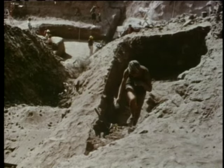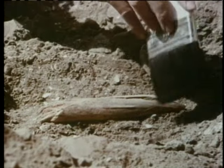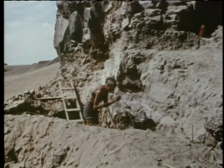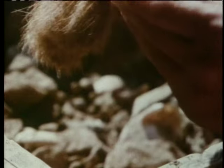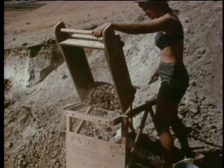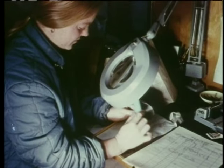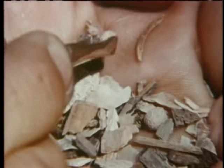When an artifact is found, it is brushed clean and studied in place. Its exact location is pinpointed, then it is carefully removed. Any clue that can possibly tell more about humans at this site or about their past environment is kept, cleaned, examined under magnification, sorted, and cataloged.